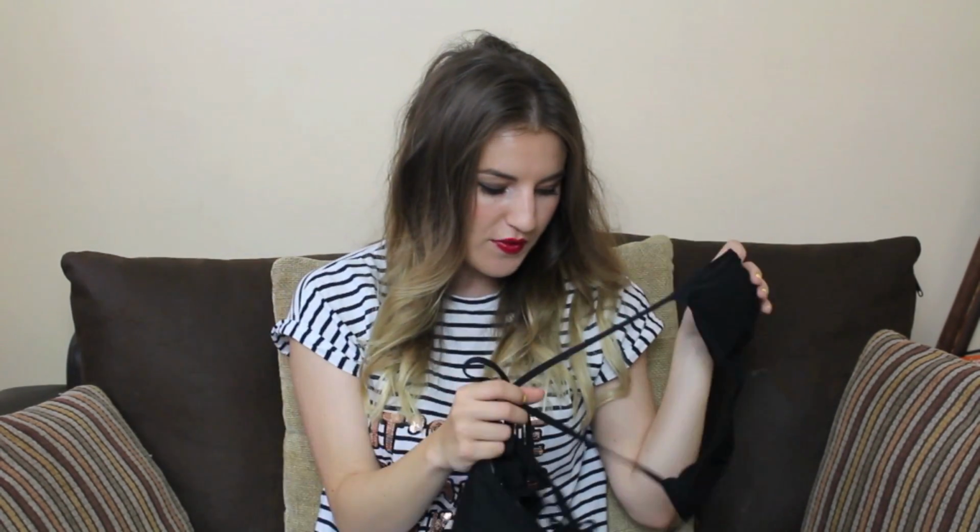I also got a similar one from H&M, and I don't know if you're going to be able to see it that well on the bottoms, but again it is a scallop edge, just a plain black bikini with little rose gold tips on it, and I love this as well. This was a lot cheaper than the Topshop one obviously, but yeah, I really like this. I think this is going to be so nice on holiday.